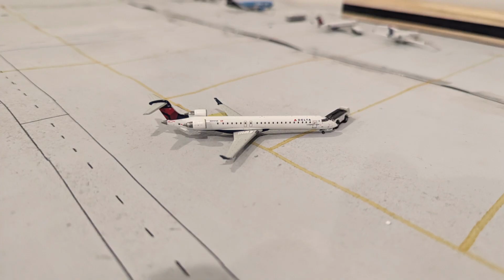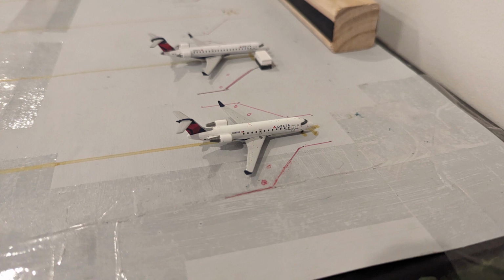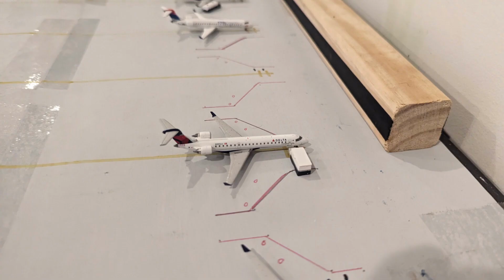Now moving to our regular regional terminal, here we have this Delta CRJ900 getting pushed back for a flight out to Atlanta. Here at the end of this regional terminal, we have this Delta Connection CRJ200. He's going to be making a departure out to Omaha. And moving down the line here, we have this Delta Connection CRJ700 getting catering loaded onto the aircraft. This guy's going to be heading out to Detroit Metropolitan.